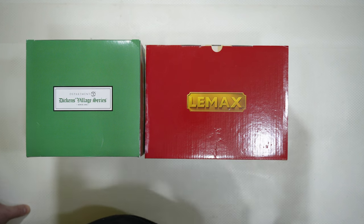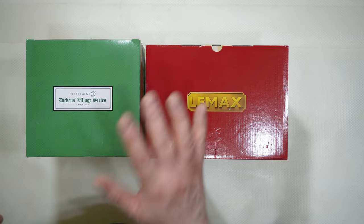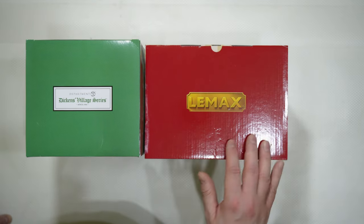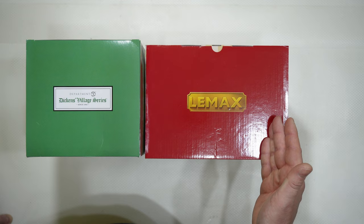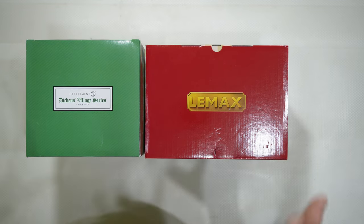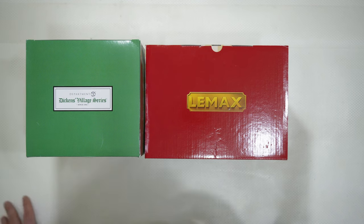Lemax, Department 56, Caddington Collection, Dickens Village series. Lemax versus Department 56. During the past months, I've said multiple times, please Lemax, watch out for the quality of your porcelain buildings, because 20 years ago, the quality used to be much more elevated. This is only my opinion, guys, but I think many out there think the same way.